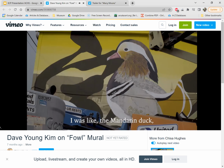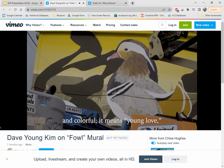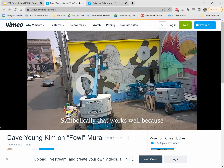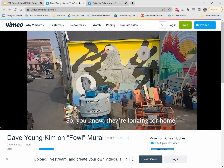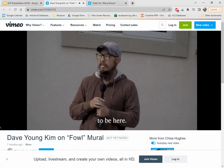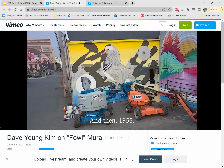So I was doing research and I found the Mandarin Duck, it's native to China. It's very beautiful, colorful. It means young love, happiness, they mate for life, children. Symbolically that works well because there were 200 Chinese men and like 20 women. So they're longing from home, they can't mate for life, they can't have children. They're making these sacrifices to be here. So I'm symbolically returning that to the Chinese.